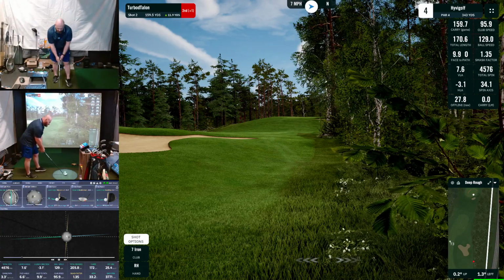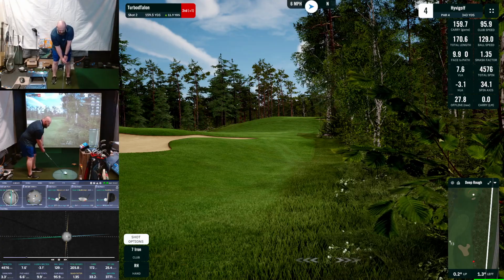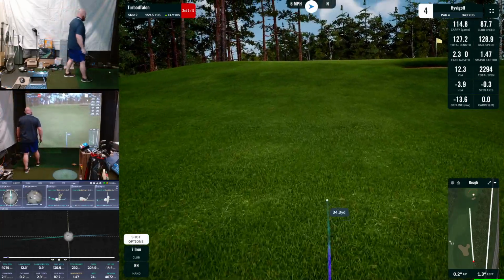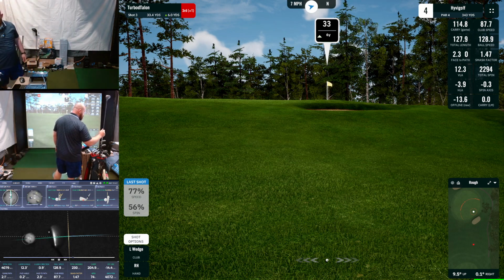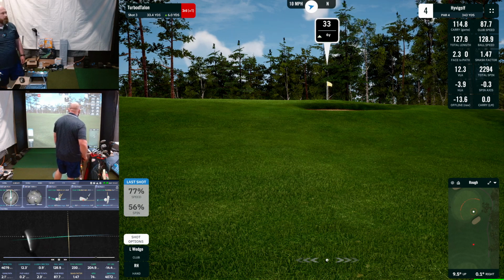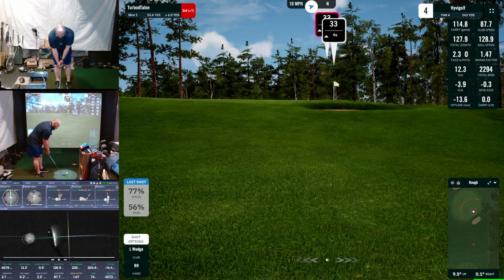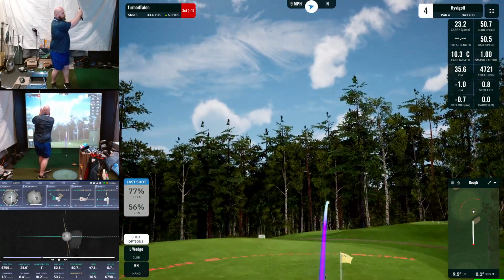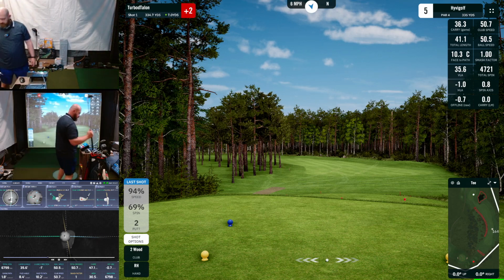This is pretty much shot is gonna need to be just as good as it is, right? Man, I didn't get nothing there. Okay, 33, it's gonna play 40 out of the rough. And we're short-sided here. Gotta get this up. Stinking bogey.